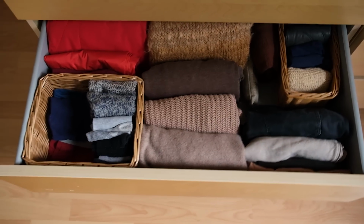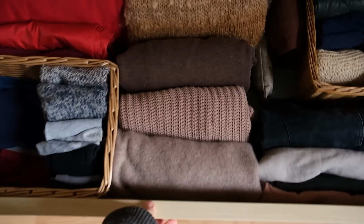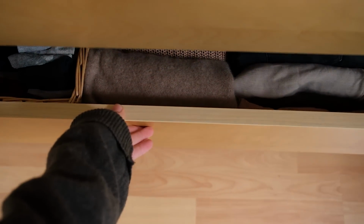I'm really happy with how it turned out, and even though it was a bit like playing Tetris, everything worked out and everything found its place, and I think it will work for the upcoming months. So now I'm going to show you the things that I've done to the individual pieces of my wardrobe during the past few weeks and maybe even months, just to show you how I maintain my wardrobe to make sure that this wardrobe does its job in my life.